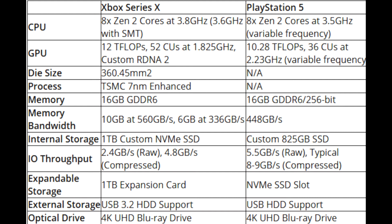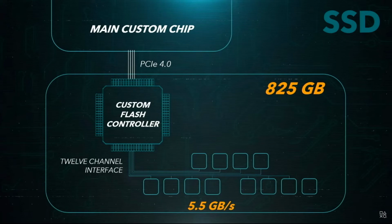Now, finally, when you look at them compared to each other on paper, the Xbox Series X is going to be more powerful. What it's going to come down to for the PlayStation 5 is the custom SSD and the custom chipset that they put in there. What differences can it really make in the long run? Because, of course, it can run at 2.23 gigahertz at variable frequency. Now, of course, this is more of the technical aspects of the system.